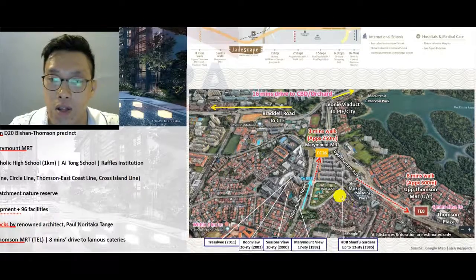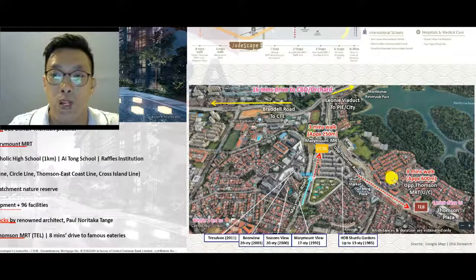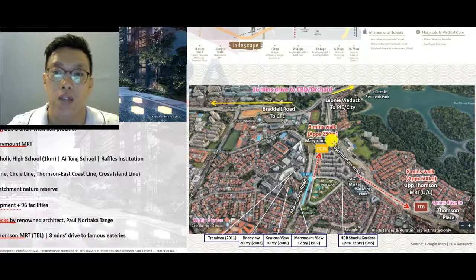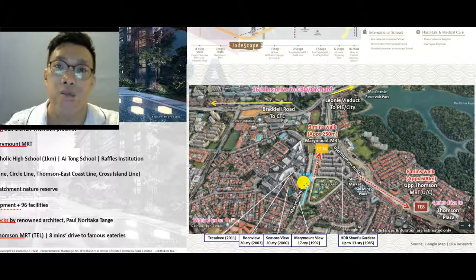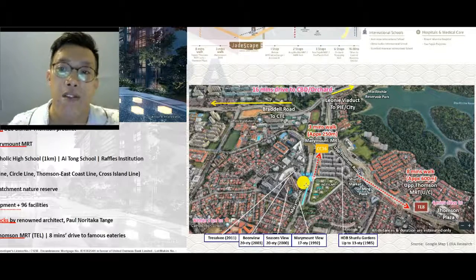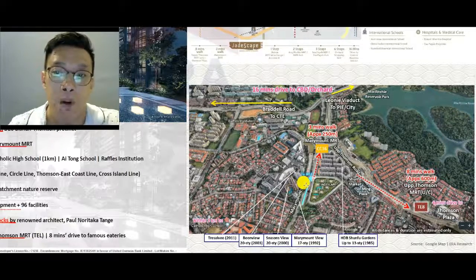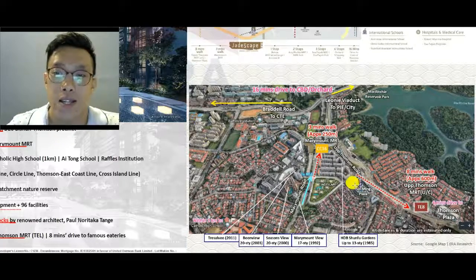Other than that, generally you're surrounded by landed estate, which should be a good thing, because that means that in general, this area at least is not exactly a very high density area. So you don't have a lot of condos, a lot of high rises that will probably make the place a bit more congested than usual. And if you are still a lover of our local hawker culture, then there's a market over here.